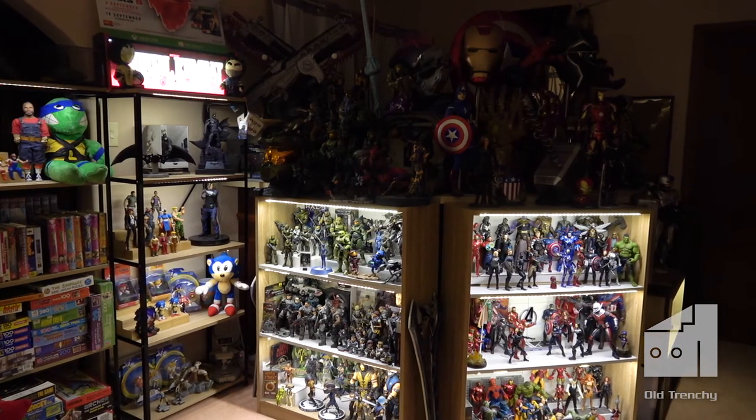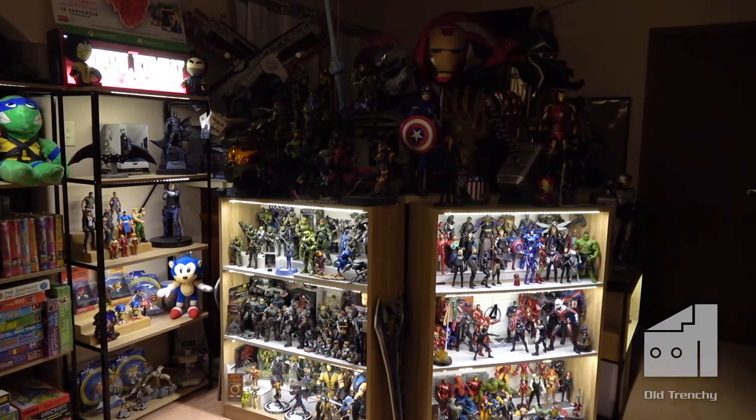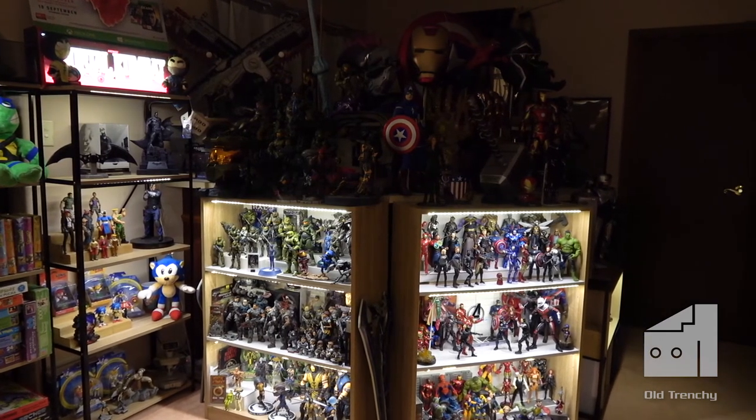However, that leaves the top of the cabinets unlit, and it's quite jarring to have all the shelves lit and this black mass on top of them, because there's a lot of great stuff to be seen on top of these shelves. So I decided to rig up some downlights.